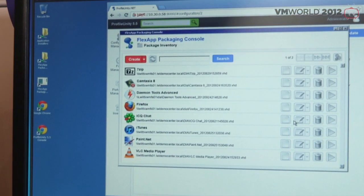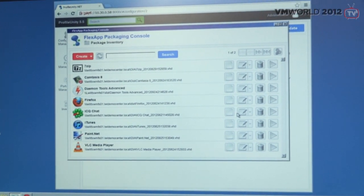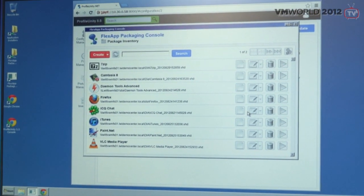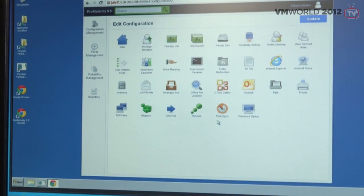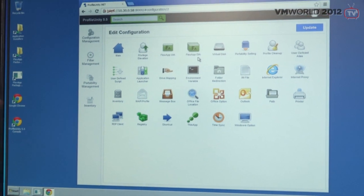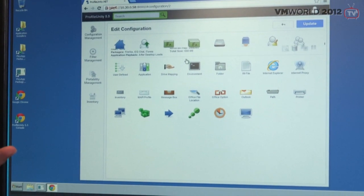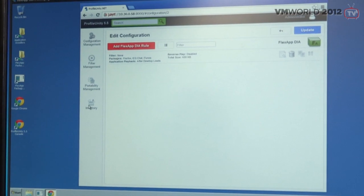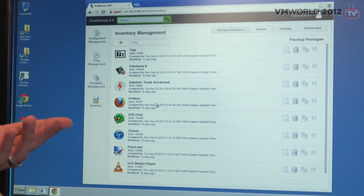So this is our packaging console. When you package an application within this console, we also push those application availability to our Profile Unity web interface for delivery. So I can switch over to the web interface, go to what we call FlexApp departmental installed applications, and I can then assign an application to a user because the inventory has a list of applications that have been checked in to the web interface.